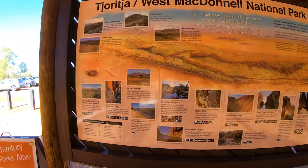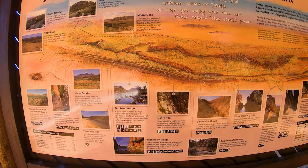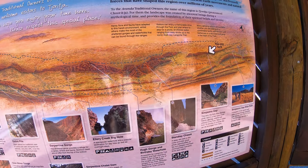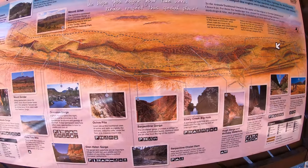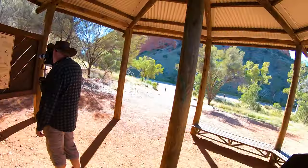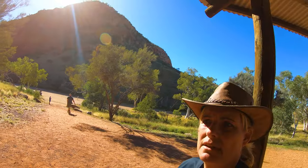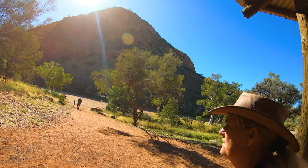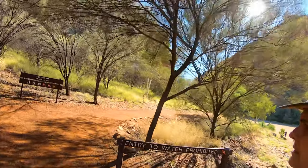But here you can see what you can see all along the West MacDonnell Ranges National Park. So you easily can spend here a week, I reckon. Here, Simpsons Gap, 20 minutes return. Here we go. Let's go.